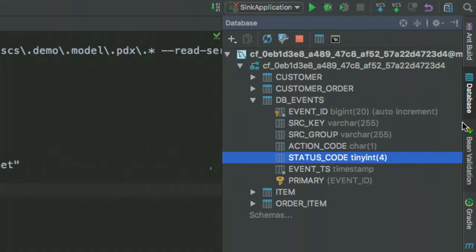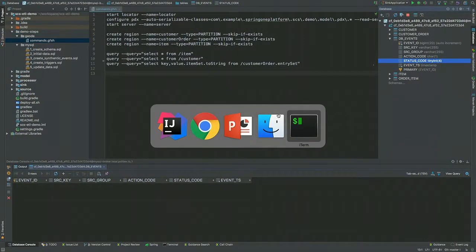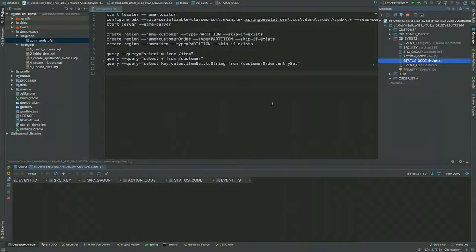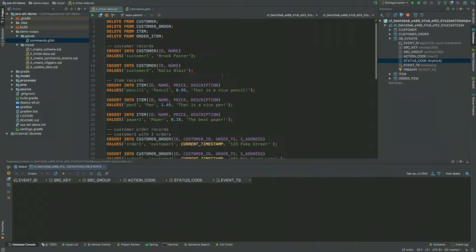Okay, let me get out of this. All right, so we also have our regions created in GFSH. So are we connected? Let's just do list regions. We have a customer region, a customer order, and an item region. Let me jump back into some of these steps here. Go ahead, Paul. Yeah, so right now all those regions are empty, right? We have these databases. There's nothing really in them yet.